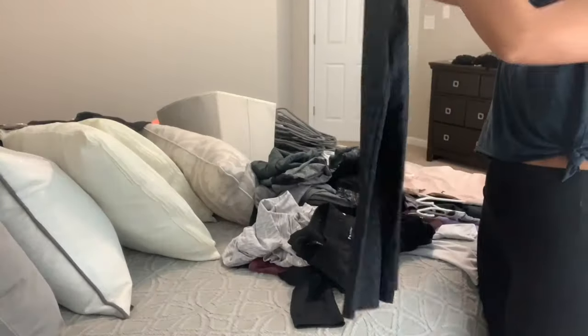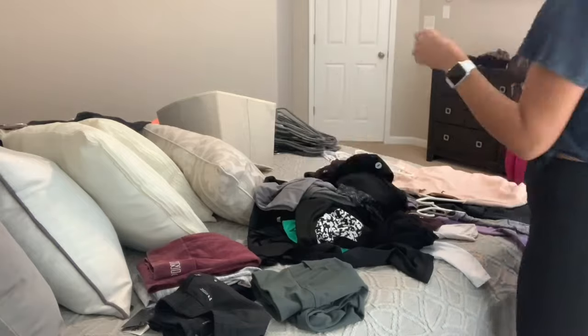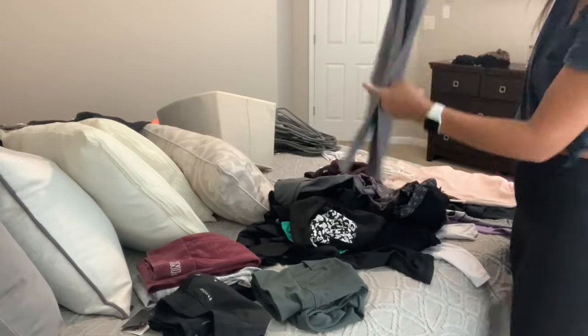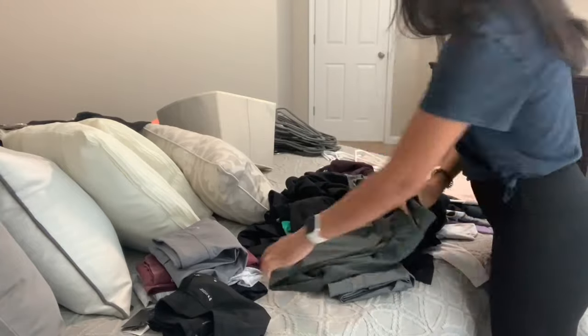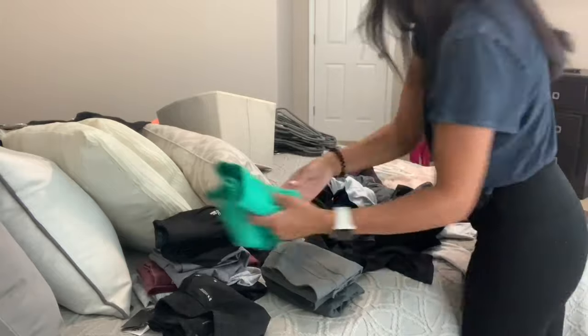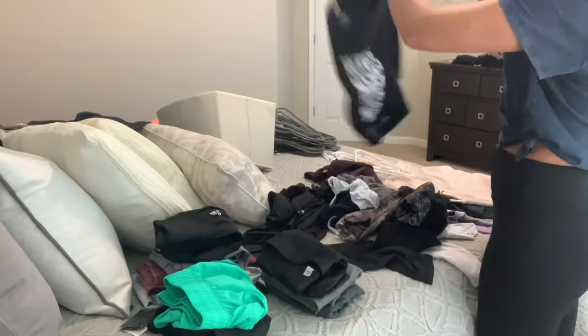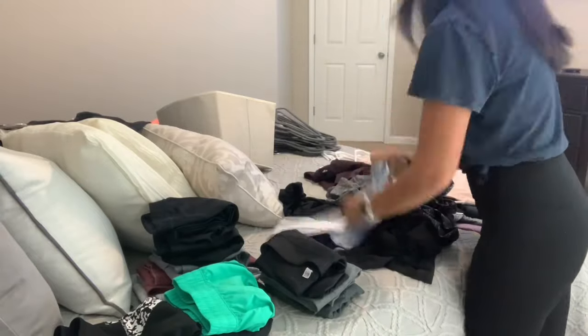So question, where do you guys store all of your workout clothing? I used to have it in a drawer, but now I just keep it in the closet. I hang up all of my workout tops, and as far as my workout bottoms, like shorts, capris, and long pants, I fold them and put them on a shelf. But I feel like I can organize them a little bit better. I don't know if I should keep them in a drawer or hang them all up. Let me know how you guys organize all of your workout clothes.